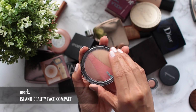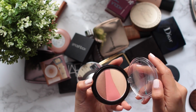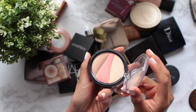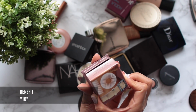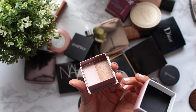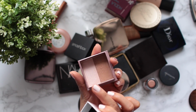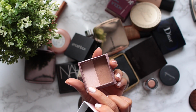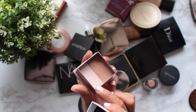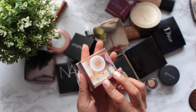Same goes for this MAC Face Compact. Beautiful powders, but just don't reach for it. I hate to see this go because it's discontinued, but this is the Benefit Ten Box powder, and while I like this powder, I actually prefer the bronzer over the highlight side, mainly because my skin tone just doesn't quite work with a light pink highlight. I'm gonna say goodbye to this because again, I rarely reach for it.